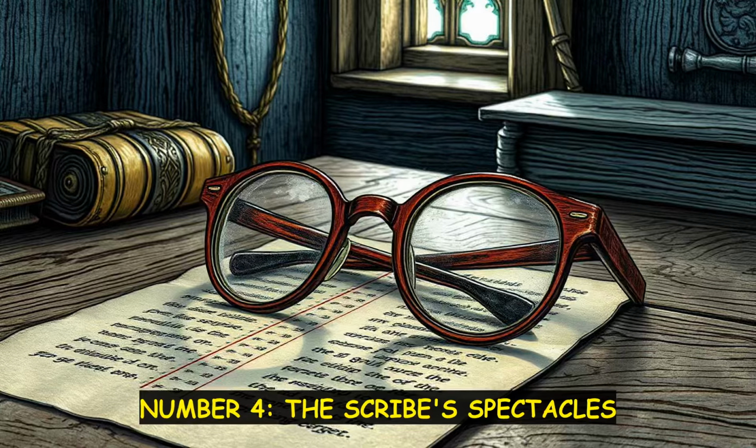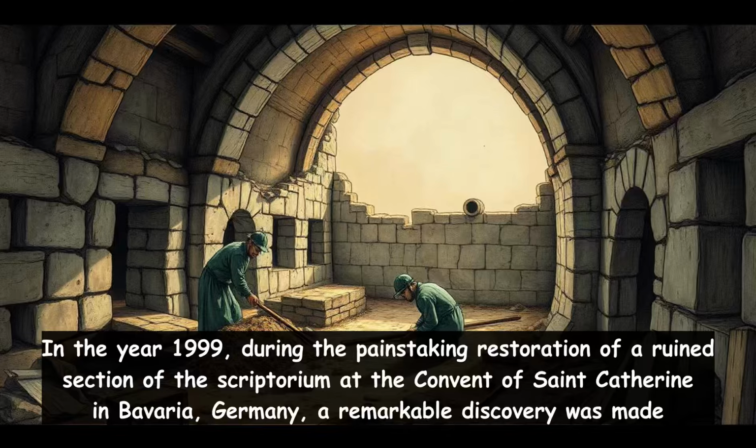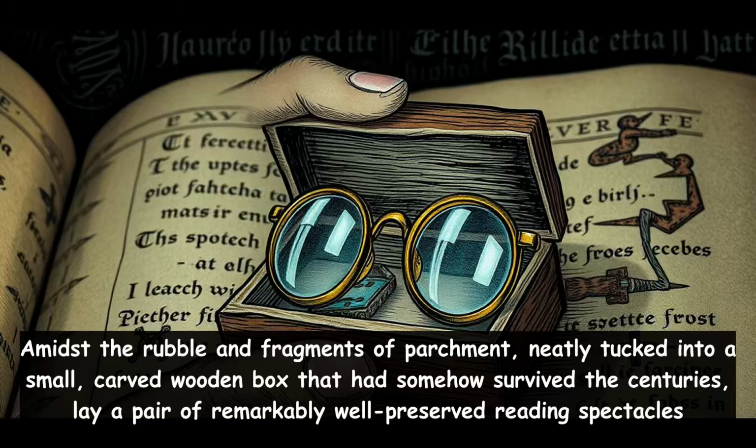Number 4. The Scribe's Spectacles. In the year 1999, during the painstaking restoration of a ruined section of the scriptorium at the Convent of St. Catherine in Bavaria, Germany, a remarkable discovery was made. Amidst the rubble and fragments of parchment, neatly tucked into a small carved wooden box that had somehow survived the centuries, lay a pair of remarkably well-preserved reading spectacles.